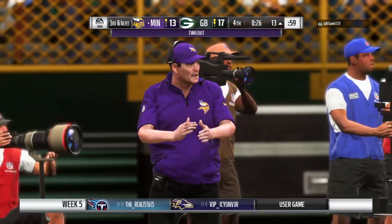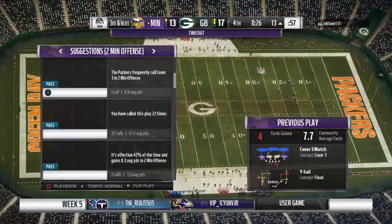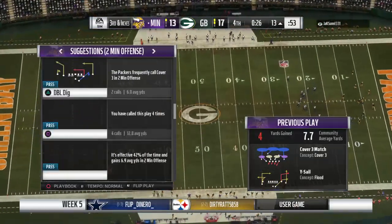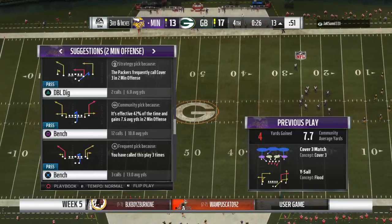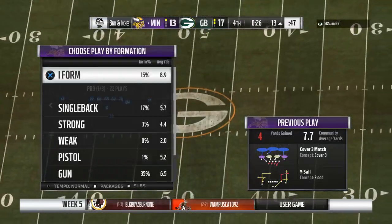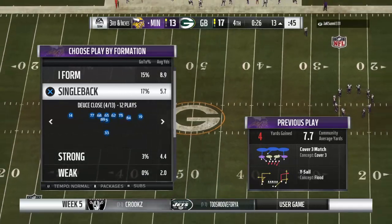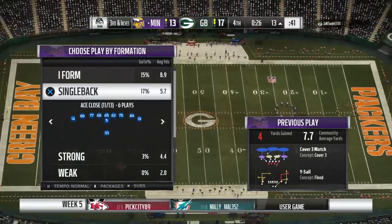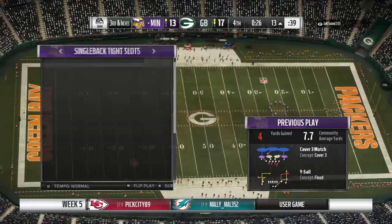Now the Vikings will use the second of their timeouts as they get it with 26 seconds to go in the football game. Well, it's tough to be a defender in today's NFL because there's so many things to account for in today's passing game, including the back sneaking out of the backfield. Not quite as bad as a turkey bowl where you have that center-eligible stuff, but still a lot of guys to account for.